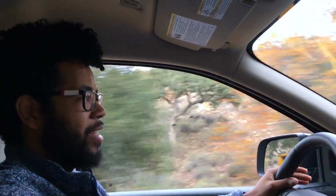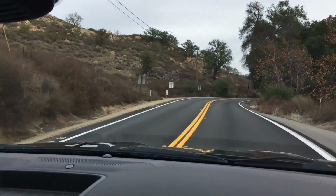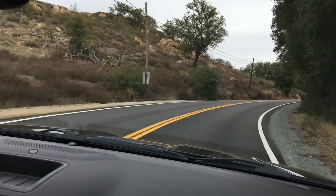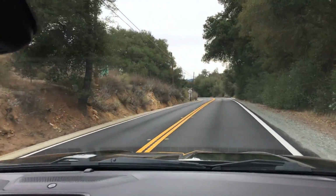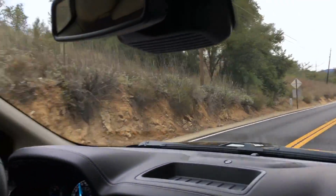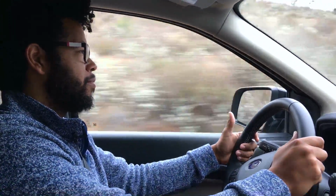So we also have a 10-speed automatic transmission, which is the same automatic transmission from the F-150 and of course other vehicles like the new Mustang. It is a co-developed transmission, so Ford and General Motors did produce that transmission together. Works really well. So right now I'm cruising in 6th gear, and I have plenty of torque to get me moving.